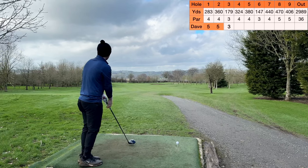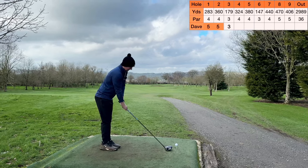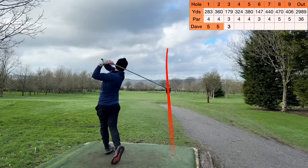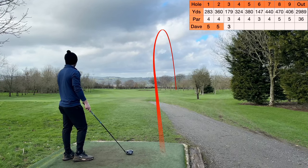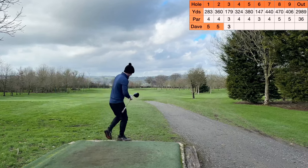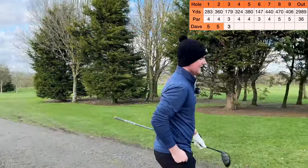It's a par four. If you're a big hitter, you could probably get close to it, but I'm not the biggest of hitters. That's a big hit, but it's staying down the right-hand side. Yep, there it is, bounced away down to the right. It wasn't a slice, it was where I was aiming, and we'll take it.